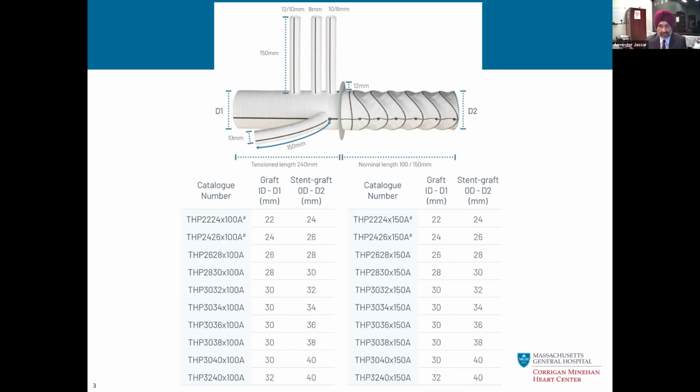And then the stent graft portion comes in 2 different lengths. It comes in a 100 millimeter length or 150 millimeter length. And the diameters go from size 24 to a size 40. So for the smaller sizes, it's a combination of a 22 millimeter surgical graft to a 24 stent, a 24 surgical to a 26 stent, a 26 surgical to a 28 stent, 28 surgical graft to a 30 stent. But for the 30 millimeter surgical graft, you have stent graft options to pick from a stent graft diameter of 32 millimeters all the way up to a 40 millimeter diameter stent graft. And then the 32 millimeter version comes with a 40 millimeter diameter stent graft. And of course, all of these diameter combinations are available either in the 10 centimeter stent graft version or the 15 centimeter stent graft version of the device.